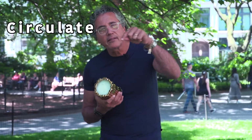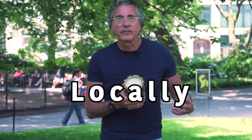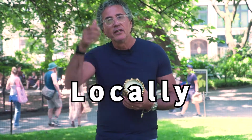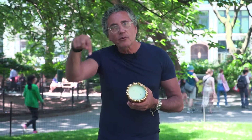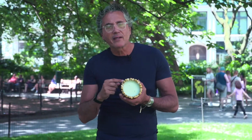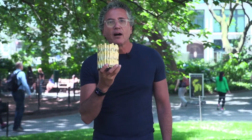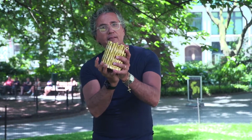Why is that important? It's to circulate the money in our country. When you pay an employee, they take that money and they spend it locally. The taxes are spent locally. The garbage collector spends his money locally. So for every dollar that I pay to buy this one wick, all those people who are earning from that are spending the money locally. That is, by the way, the definition of made in USA, and every piece of it, when I put it all together, 95% of my cost is here.